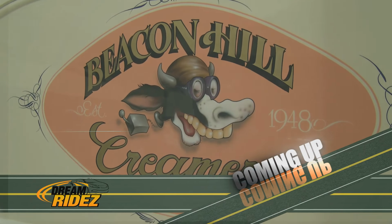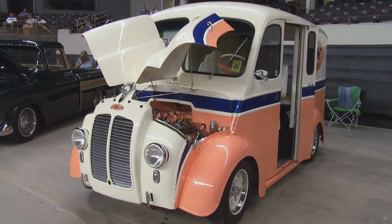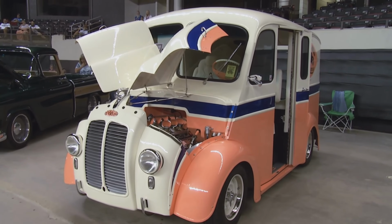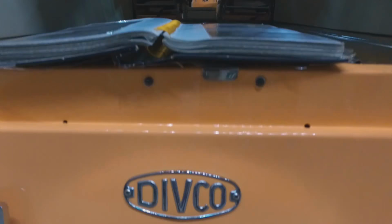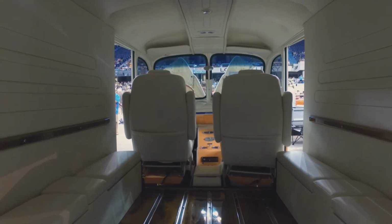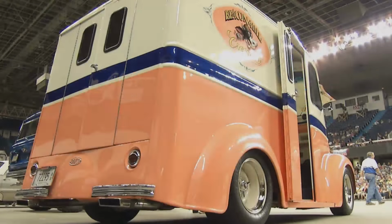It was a 1948 Divco milk truck, and it was in pretty rough shape when I got it. It was your normal milk truck that used to come through the neighborhoods delivering milk early in the morning, that type of thing. And I found this up in a barn in Allentown, Pennsylvania, and brought it back to Florida at the time and then started on it. That was 17 years ago. And I just finished the thing in May.